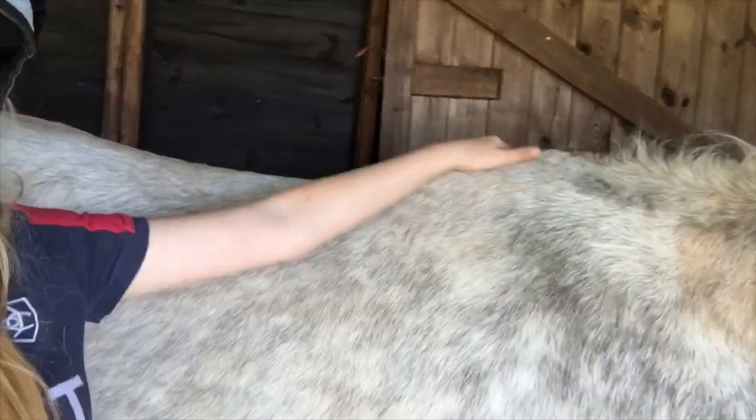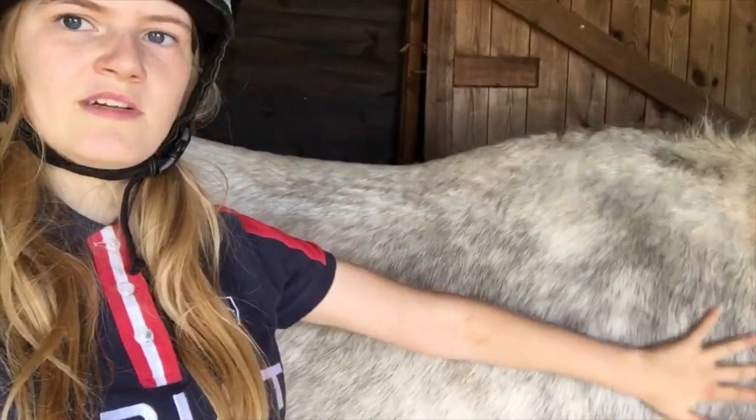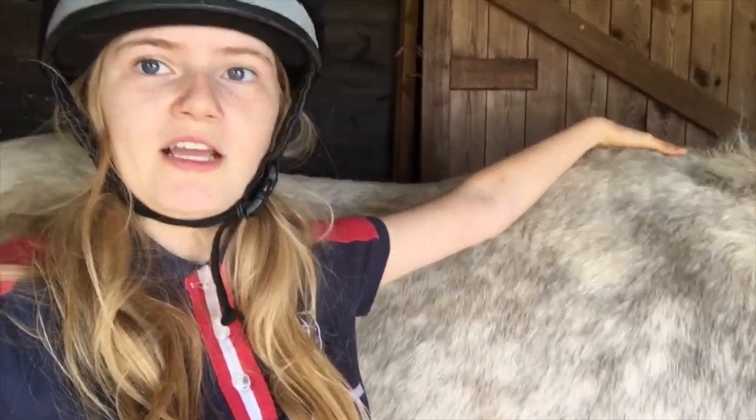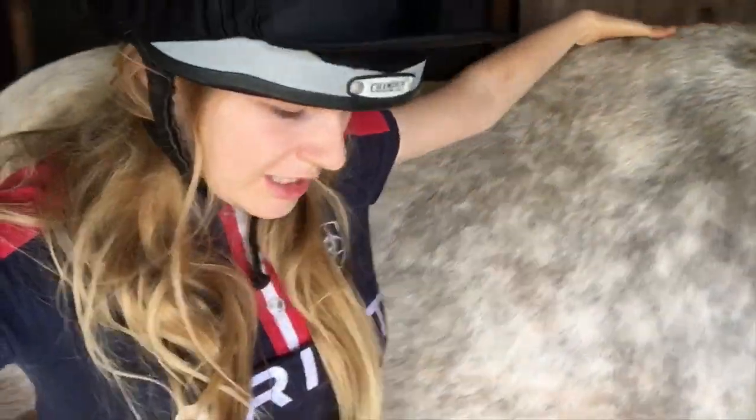Brushing Remco, and I didn't get all the poo stains and grass stains off of him because we're just going to be doing some liberty work in the field, so that doesn't really matter. But oh my goodness, I think I have turned into him with the amount of hair that he's shedding at the moment. I've literally got hair all over me, all over my legs. That is just so crazy. He just molts so much lately.